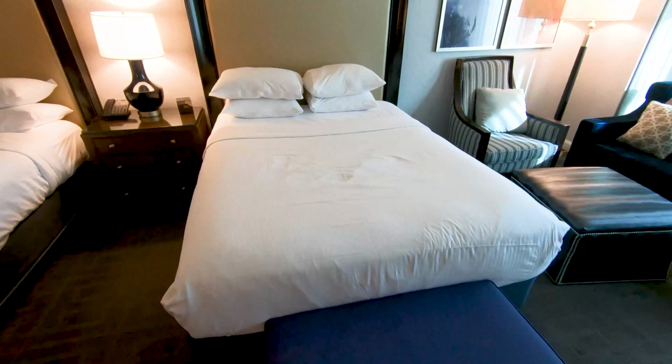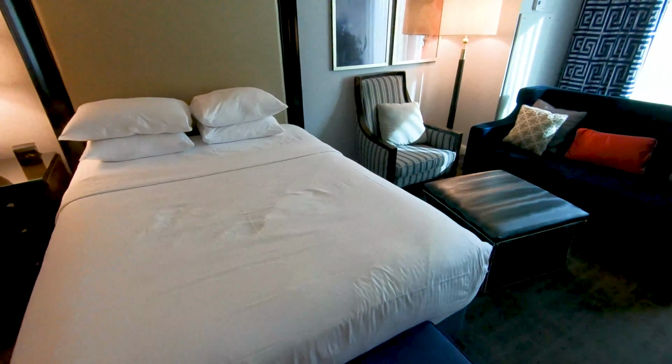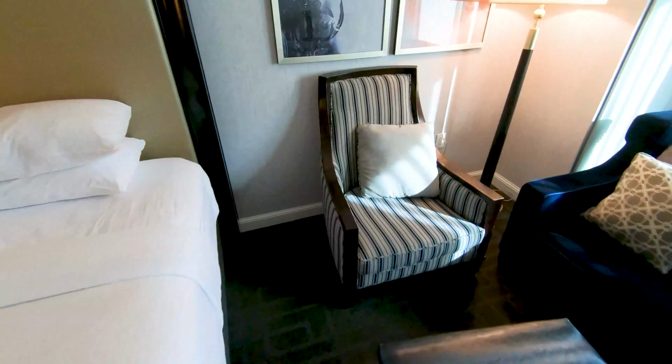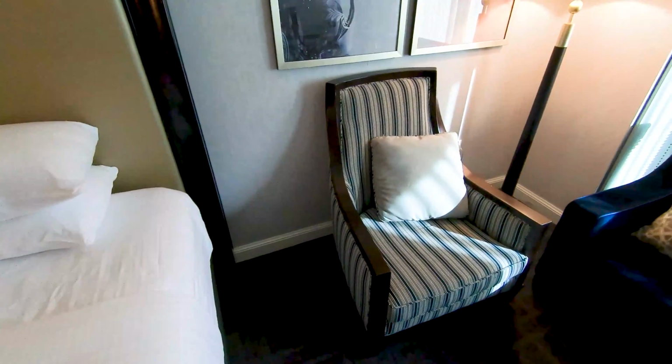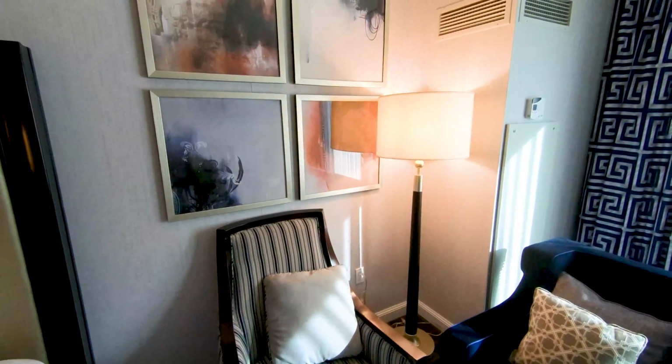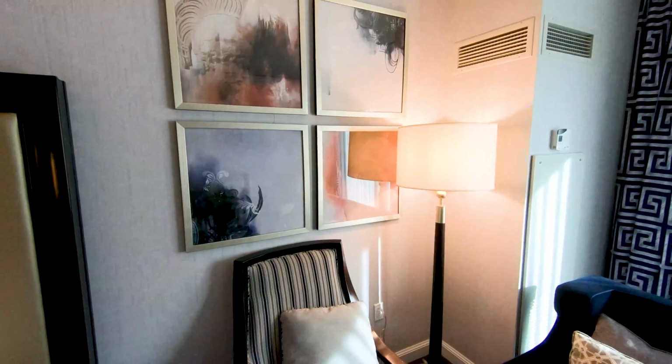Here's the other bed. They have this nice little couch and chair seating area right over here. So this chair is absolutely huge. It makes you feel like a king when you sit in it. They have some more awesome artwork over here.